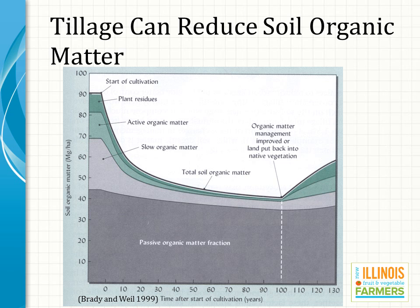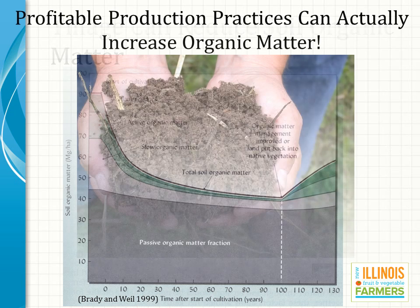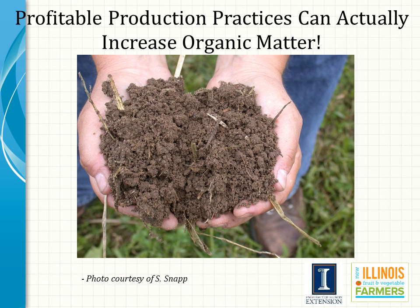While tillage is essential to some fruit and vegetable crops, this is a very important thing to understand so that we can look for ways to reduce any unnecessary tillage passes, work towards no-till production for some crops, and consider how to rebuild organic matter when tillage is necessary. There are many profitable production systems and practices that we can incorporate into fruit and vegetable production while still maximizing yield and also building soil organic matter.